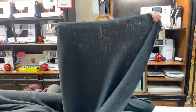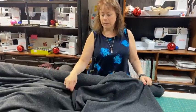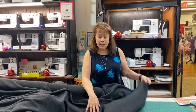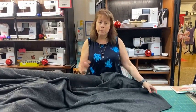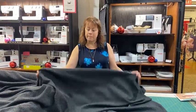So when we put it up in the world, it has a little bit of see-through, just a tiny bit. So what I'm recommending, and this is probably going to be true of anything like this, is that you maybe wear a little silk tank under it, something that will, number one, keep the wool from being right against your skin, and number two, give you that little bit of privacy that we all want.